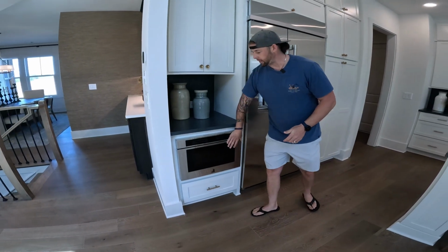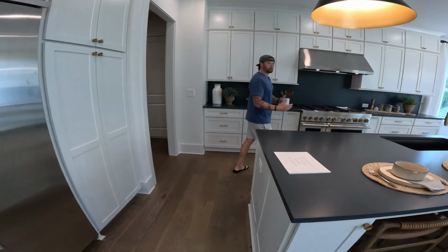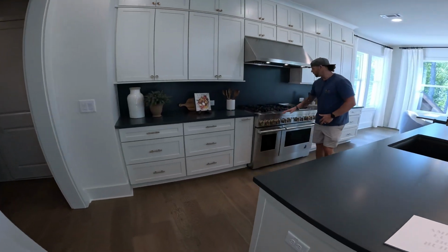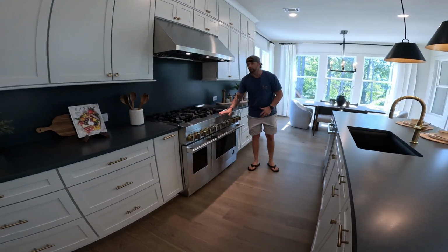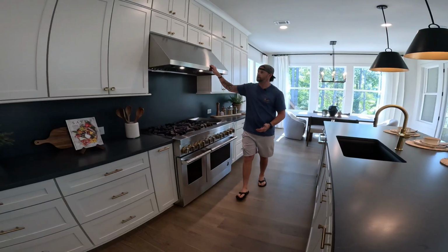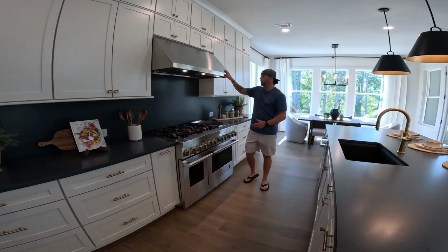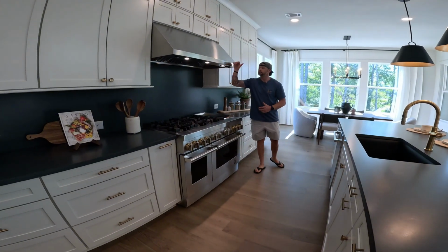It's a warming drawer microwave that's right here because this does have a range on this side. Sometimes in new models, you'll see wall ovens, but this is going to be a range where you have the cooktop and then you have the oven below that. So this is a high-end appliance made by Jenn-Air. And then of course you have your huge, I want to say this is a 48-inch hood that runs all the way across the size of that oven. So this is an upgrade and this is an upgrade.